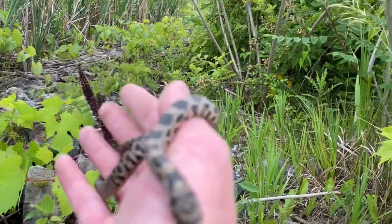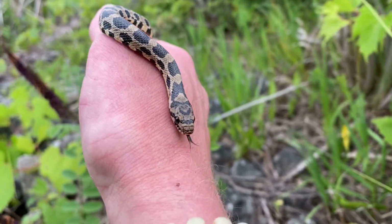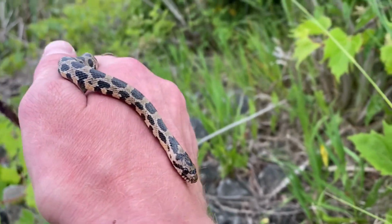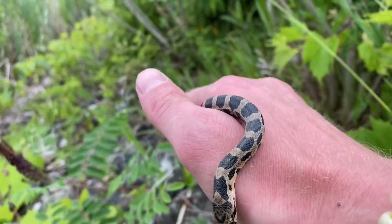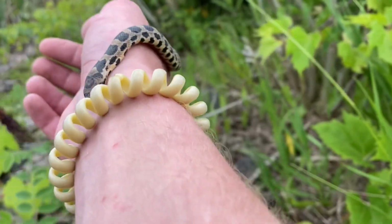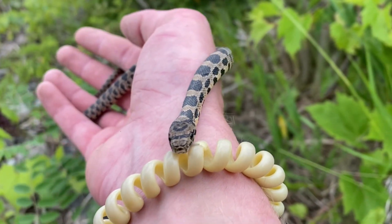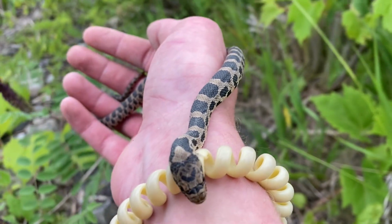I don't want to disturb him too much. He's just such a calm, gentle snake. As they get older, their head will start turning orange, almost like a full pumpkin orange. I'd love to see an adult, maybe later in the day. It's about 3:30 now. Spent a lot of time looking at water snakes and garters to find this boy.